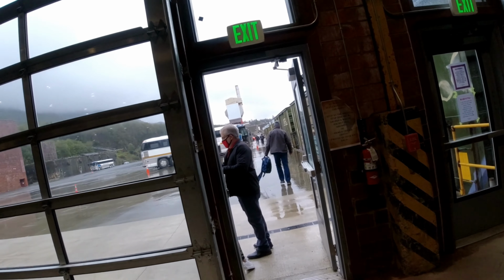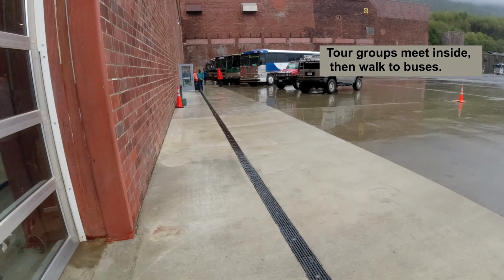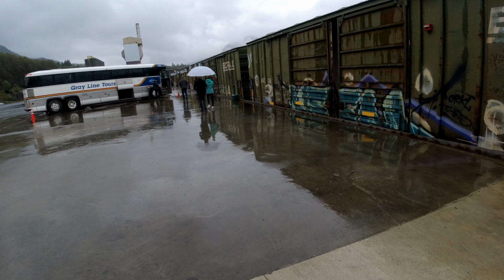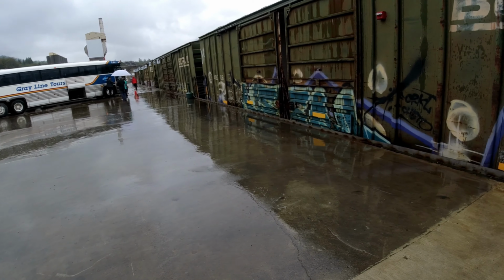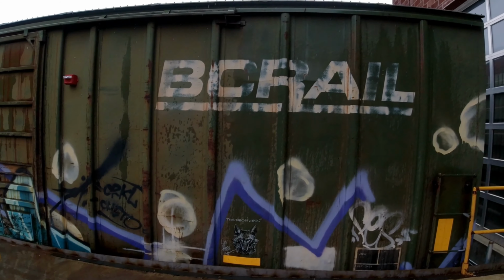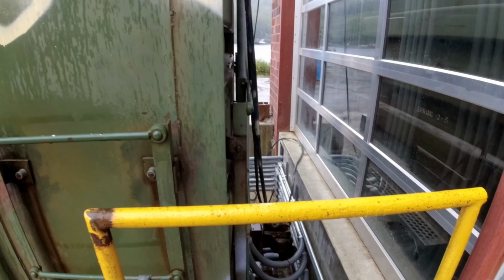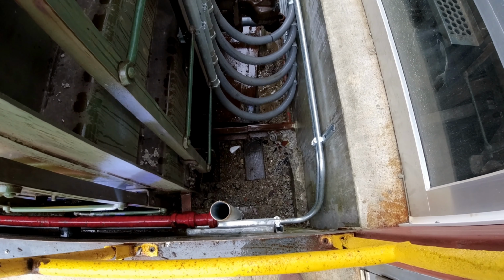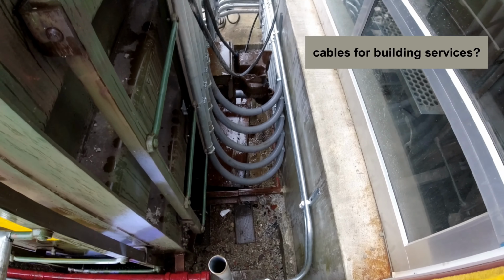This is the assembly point out in the rain for the tour groups. They have BC Rail cars out here. They don't appear to be open to get you out of the rain. Maybe that's not their purpose. So, BC Rails. Let me take a look down here. Yes, if you look closely, there are rails. So that's how they brought them in. Not sure of what use they are anymore.